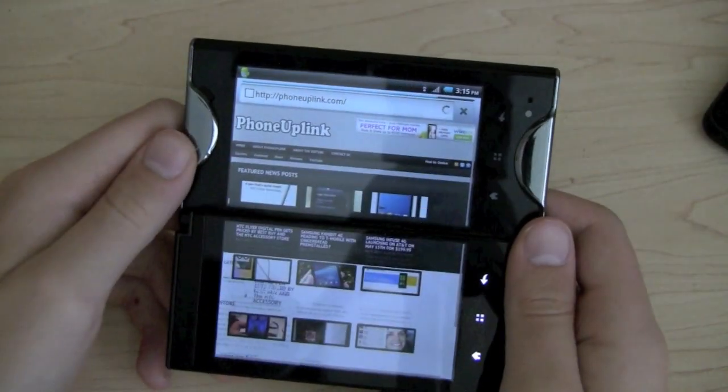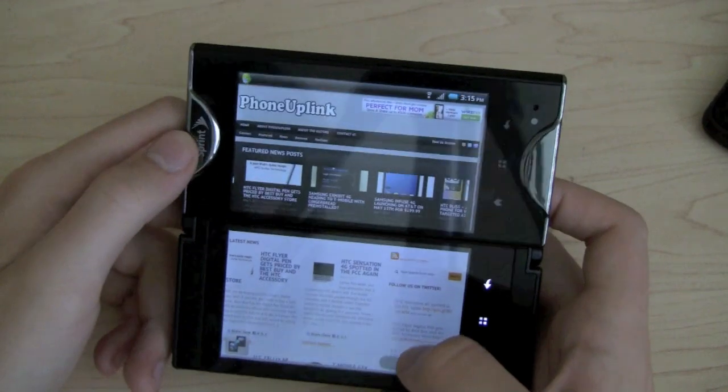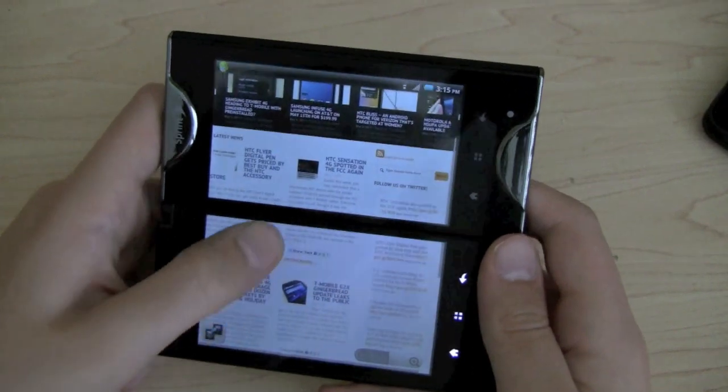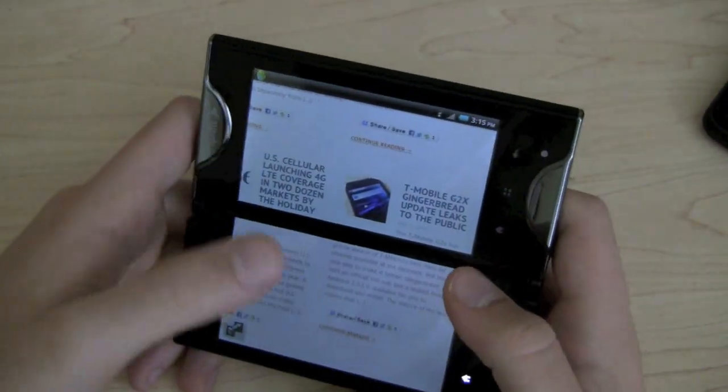Let's go to PhoneUplink.com. So here we are, on the website again. It's loading up right now. I think it's about done. So again, you've got dual displays, so you can either scroll with both. Double tap all works pretty good.